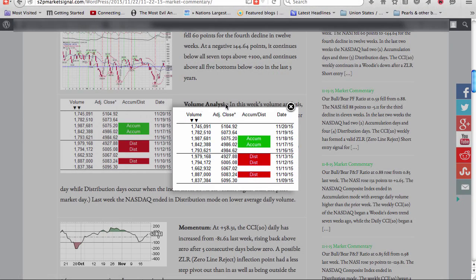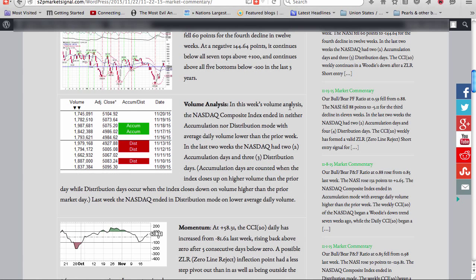Volume analysis. In this week's volume analysis, the Nasdaq Composite Index ended in neither accumulation nor distribution mode, with average daily volume lower than the prior week. In the last 2 weeks, the Nasdaq had 2 accumulation days and 3 distribution days. Accumulation days are counted when the index closes up on higher volume than the prior market day, while distribution days occur when the index closes down on volume higher than the prior market day. Last week, the Nasdaq ended in distribution mode on lower average daily volume.